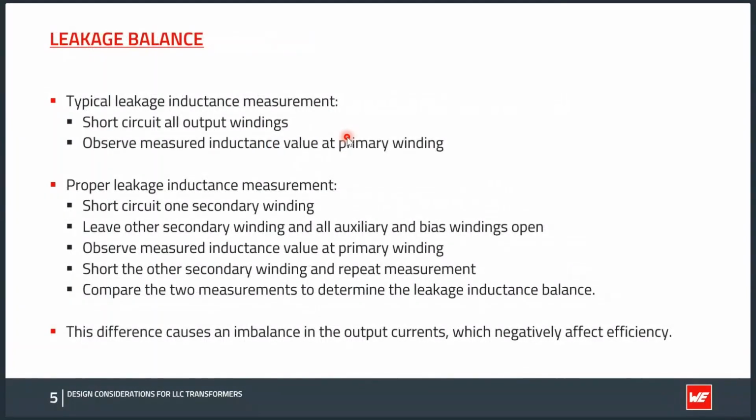So now for the second topic, we are going to be focusing on the part of leakage balance. And I guess some of you wonder what exactly is leakage inductance balance? But first, it's important to understand how this leakage inductance is typically measured. This is usually important for LLC transformers because they use the leakage inductance as a resonant inductor, and it's characterized by splitting the secondary winding. So most of these LLC transformers are designed in a way that the leakage balance will be critical.